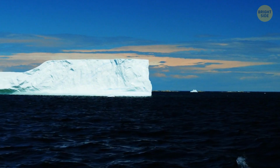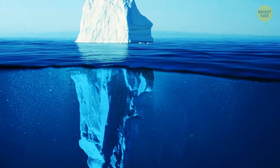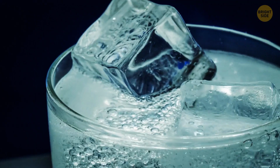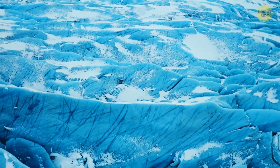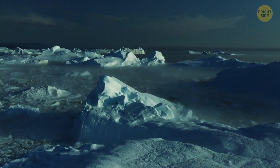If these enormous chunks do break up entirely, it will not add to rising sea levels because it was already part of the floating ice shelf. Imagine these ice chunks in your glass. They already take up a certain amount of space. They will simply change form into water. Icebergs like this one are different from glaciers or ice sheets found on land. Those are the things that help to raise sea levels when they break off and melt.